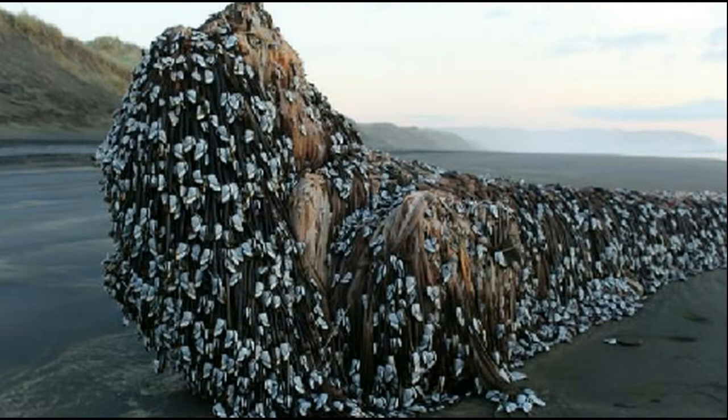That means that this thing's one huge organism with every single tentacle and everything connected to it, a part of it, which is crazy. I mean, we see coral reefs and things like that, and reefs themselves, coral reefs, are alive, you see.